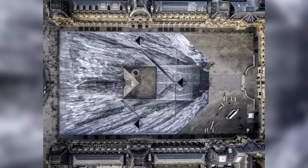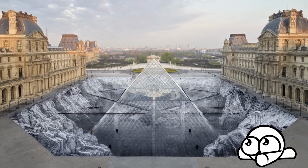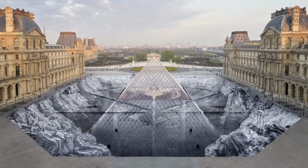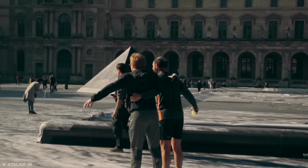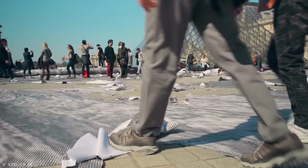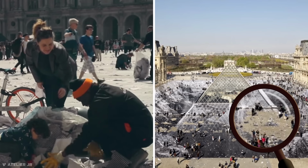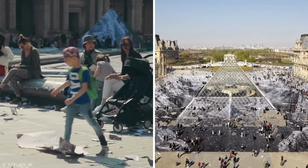But if we take a look at it from this angle, holy cow. He turned the Louvre's famous glass pyramid roof into an even bigger pyramid buried beneath the ground. Visitors were allowed to get up close with it, but every step they took on the paper tore it up, gradually eroding it until big holes began appearing in this gigantic illusion. Well, I guess that's one way to see through it.